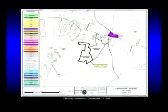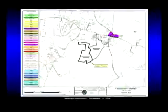The application for the preliminary subdivision plan was submitted to the Planning Division on November 6, 2015, and received 3 staff reviews that included state agencies such as the Health Department, Soil Conservation District, and State Highway Administration, and county departments such as Public Works and Planning and Growth Management. A technical review committee was held with the applicant and commenting agencies on June 15, 2016.